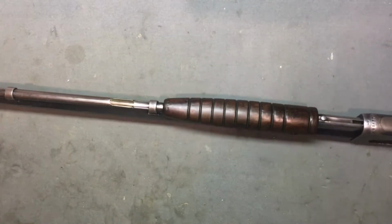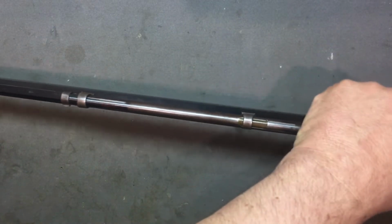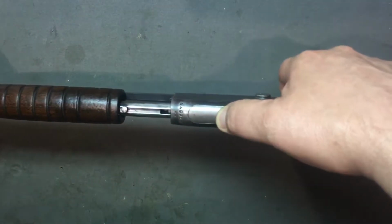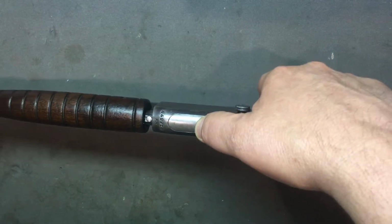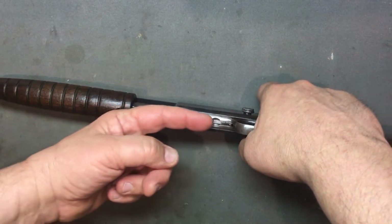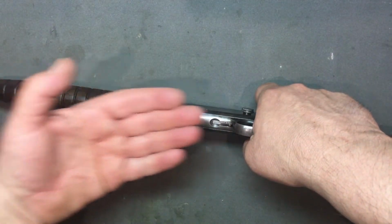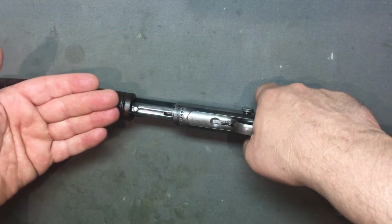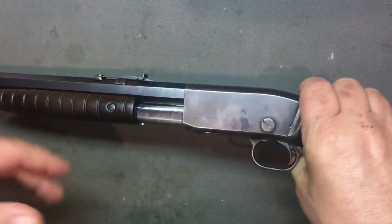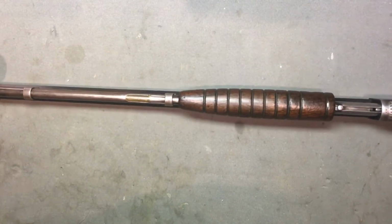What's interesting about this one is that, as you see the tube travels with the slide, it's more or less delivering a round to the receiver, not so much that a round is being pushed out of the tube and it needs something to control it. It's kind of like hand delivering each round. Every time you pump it, it's putting it in there. You know what I mean? It's a different type of design inside, but let me tell you, it works well.